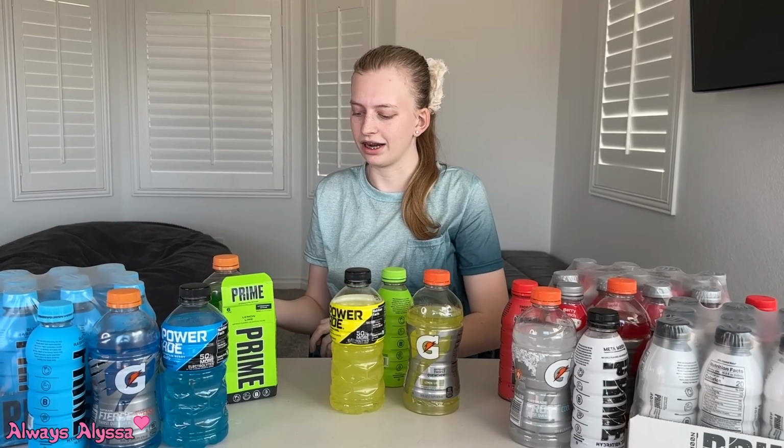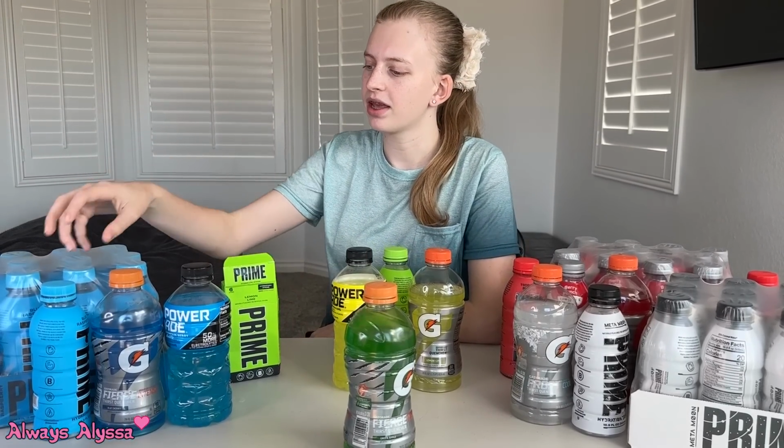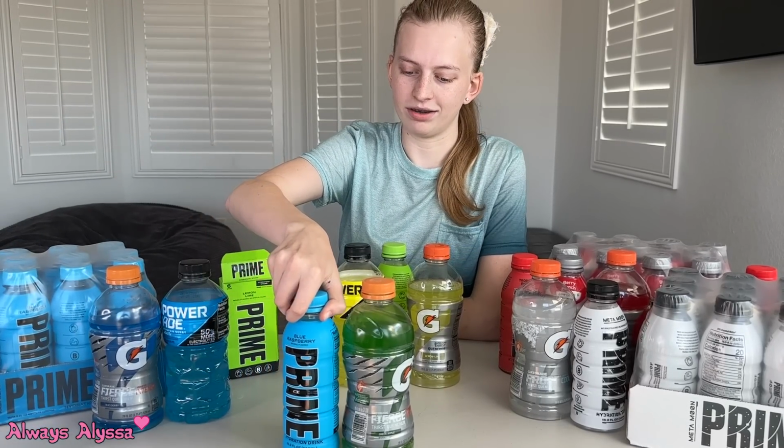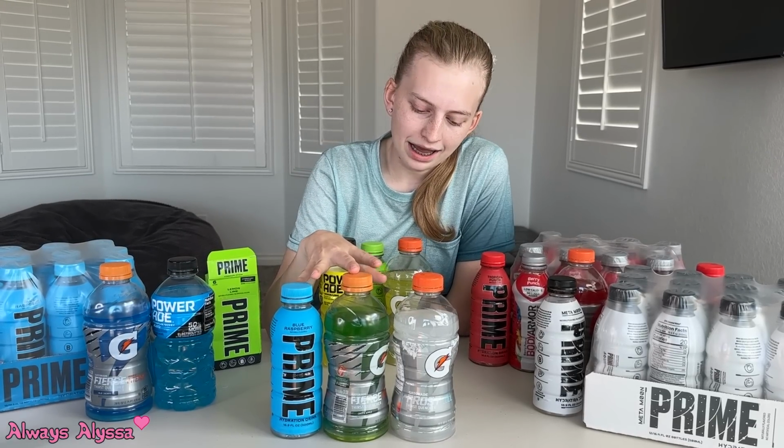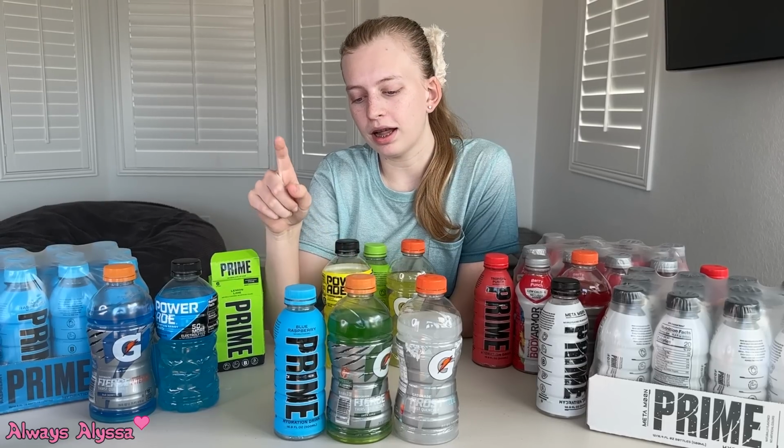It's hard. Now I'm gonna pick out my top 3 drinks of everything here. Of course, starting off strong, gotta have this one in my very top favorite. This one is also very good. And for my third, I'm gonna have to say this one. These are my top 3 flavors side by side: Glacier Cherry, Green Apple, and Blue Raspberry. I have to say Green Apple is my very favorite.